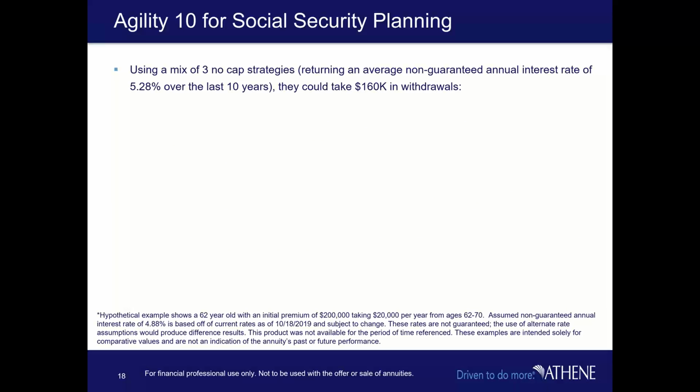So we put the money into a mix of 3 of the uncapped strategies that we have on Agility, and over the past 10 years, those have returned just over 5%. So they put in 200,000. They took out 20,000 a year for each of the past 8 years. They took out 160, and then with that given return, their account value at age 70 is 93,000. The benefit base has grown to close to 133,000 because of that 25% bonus and the 175% interest earned every year. So now at this point, they turn on Social Security at 70. They're going to get at least $35,000 from Social Security, much more than they would have gotten if they started it at 62 at 20,000, and it could be more based on cost of living increases.